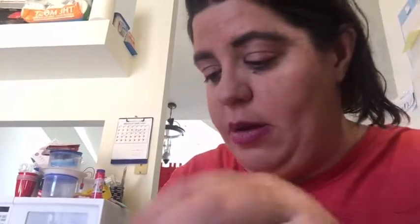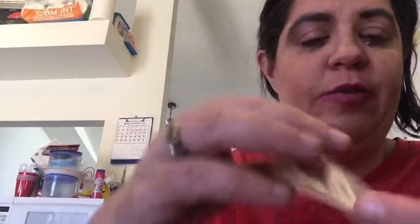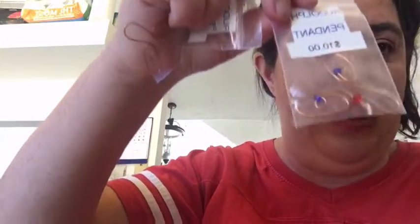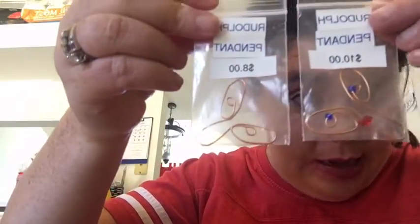And here is some, I'm jumping the gun here. Christmas is not for a little while, but that's okay. So I'll show you one of each. Here's a Rudolph pendant without beads on it. And here's a Rudolph pendant with beads on it. Rudolph without is 8, Rudolph with is 10. Super cute.